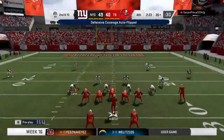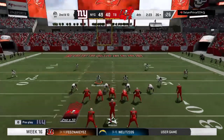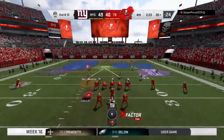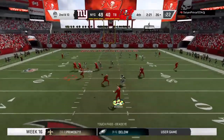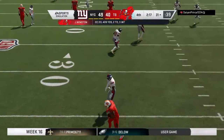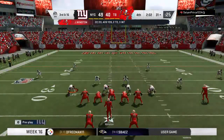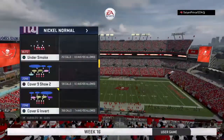Once again, they'll come up on the 26-yard line, 2nd and 10. Now Winston. They set up the screen to Hill. And he will lose yardage here to the 31-yard line. Give him a loss of 6 yards, and it brings up 3rd down.